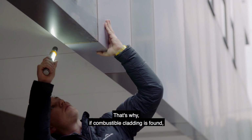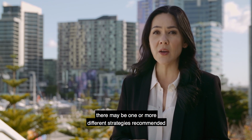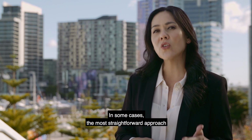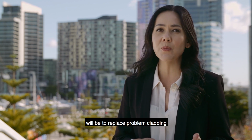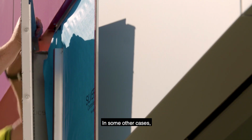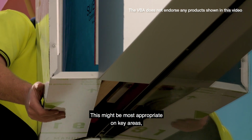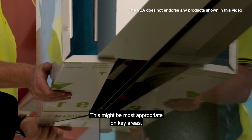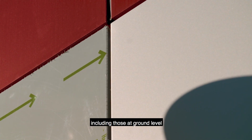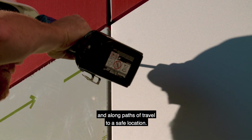That's why, if combustible cladding is found, there may be 1 or more different strategies recommended to improve fire safety. In some cases, the most straightforward approach will be to replace problem cladding with a similar but lower risk alternative. In some other cases, only partial replacement of cladding may be needed. This might be most appropriate on key areas, such as balconies and around exits, including those at ground level and along paths of travel to a safe location.